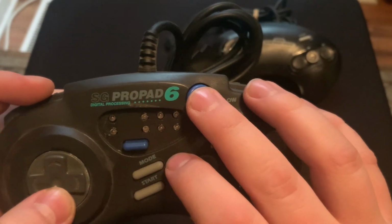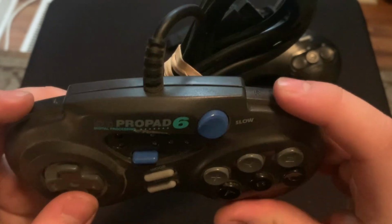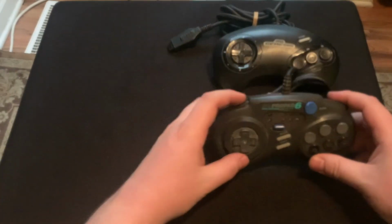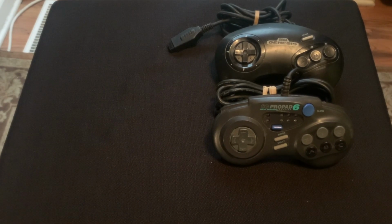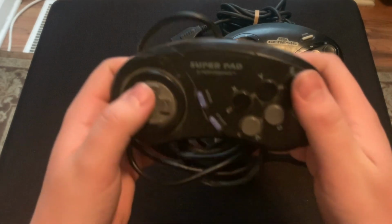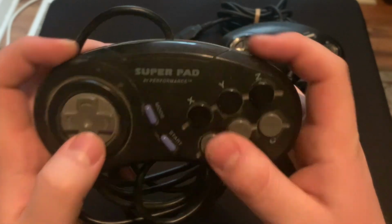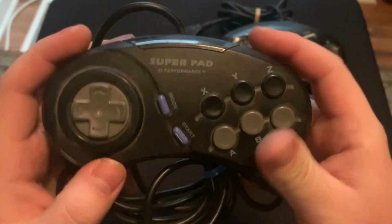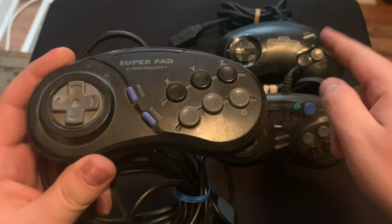Always had the slow button. I have another one that looks just like that, which is the Super Pad. Except this one doesn't have left and right triggers, so it's a little bit more like the traditional one.